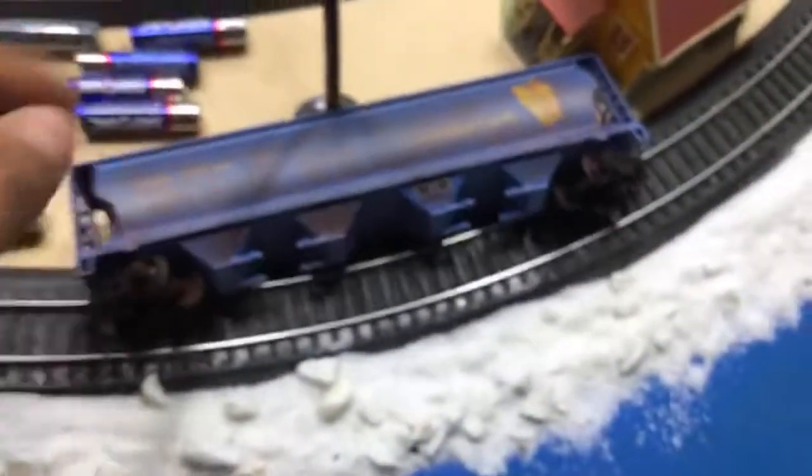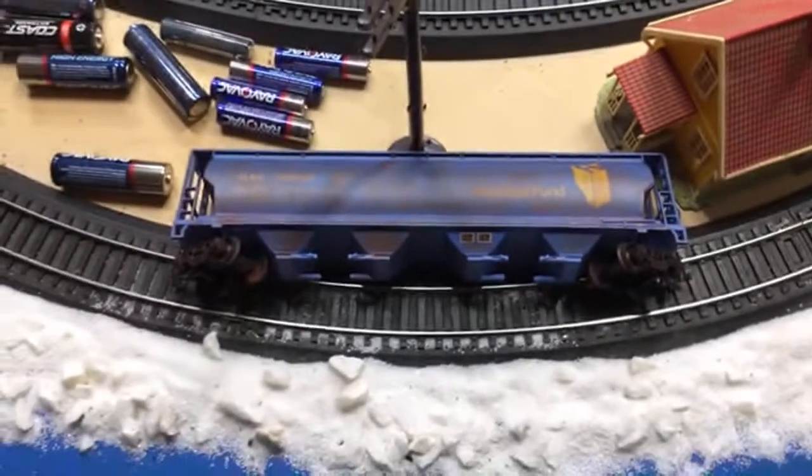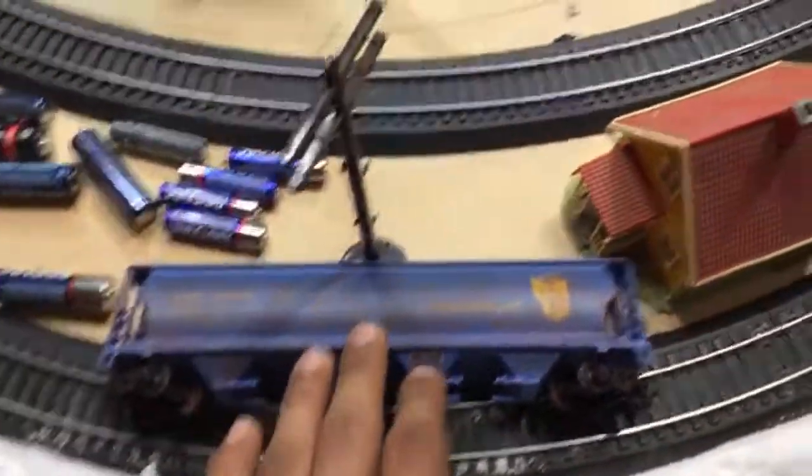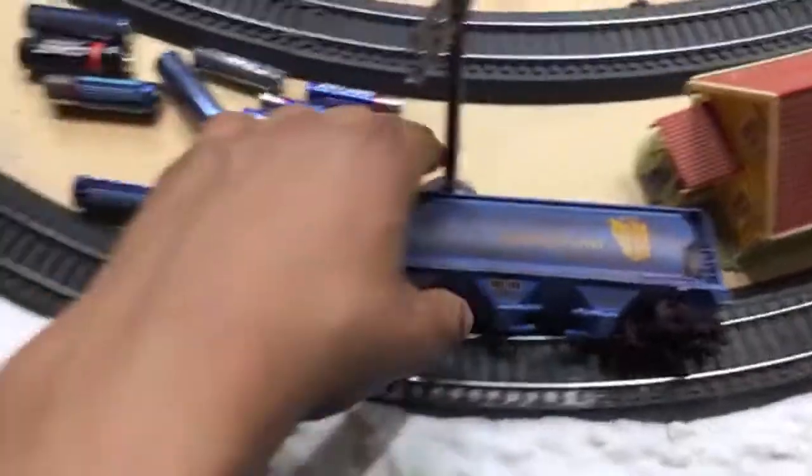Sorry, I had to clear my throat. It's like a weathered cylinder hopper, which doesn't really look that weathered, I gotta admit. It honestly looks more dirty than anything. Generally, whenever I weather my cars, I try to go for an extreme weathered look, like they're abandoned or something like that.